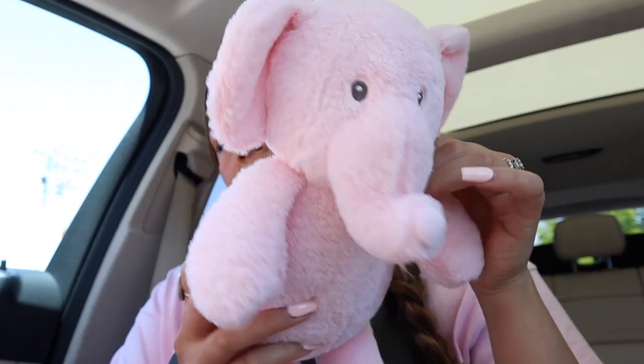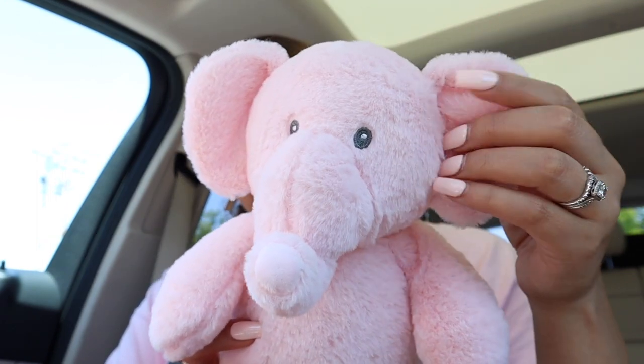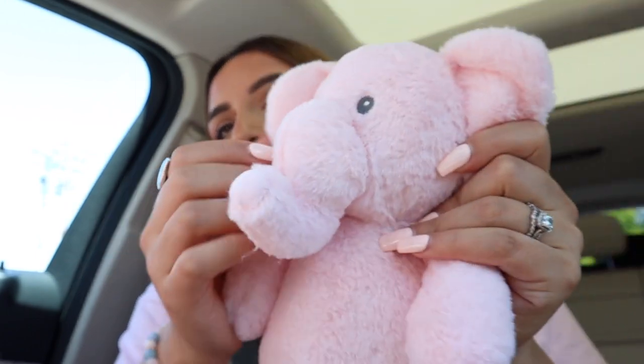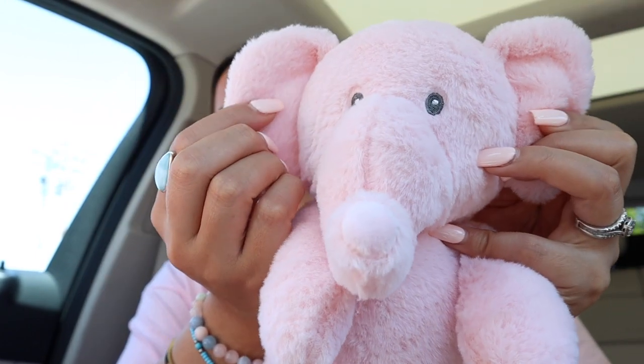So of course I packed this cute little elephant that I bought for her. I brought this one in case she wants to play or has energy. This one, it's not just like a cuddly toy. This one has like a little shaker inside and it has little crinkly ears, which dogs love.